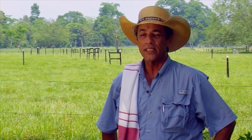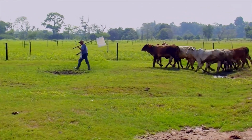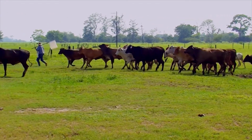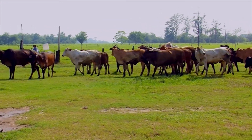Another topic that has been commented in some forums or in some chats has to do with nutrition, or the management or practice of moving the animals. Some say the animals should be moved in the morning hours, while others say they should be moved in the afternoon. I've put both to the test, moving animals in the morning and in the afternoon, and I haven't found a significant difference. What is important, however, is to move the animals always at the same time.